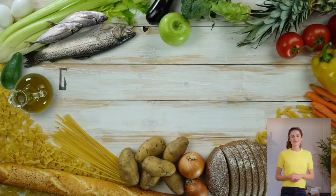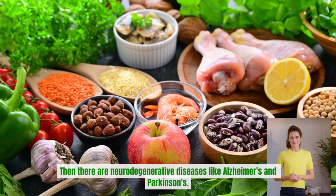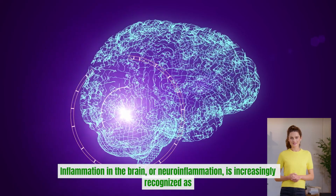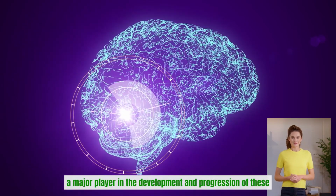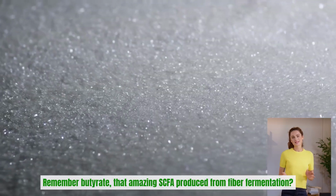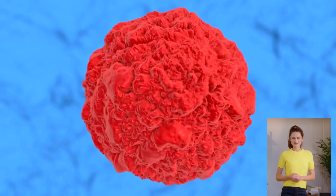Then there are neurodegenerative diseases like Alzheimer's and Parkinson's. Inflammation in the brain, or neuroinflammation, is increasingly recognized as a major player in the development and progression of these devastating conditions. Remember butyrate, that amazing SCFA produced from fiber fermentation?